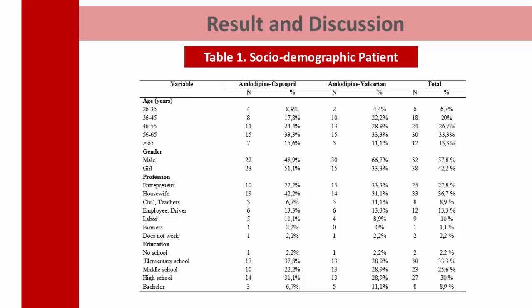Hypertension is more common in male patients, as many as 52 patients or 57.8%, compared to 38 female patients or 42.2%. Apart from smoking habits and unhealthy lifestyle, this can also be caused by a hormonal difference, because the hormone testosterone causes water retention, so the possibility of men being affected by hypertension is greater than women.